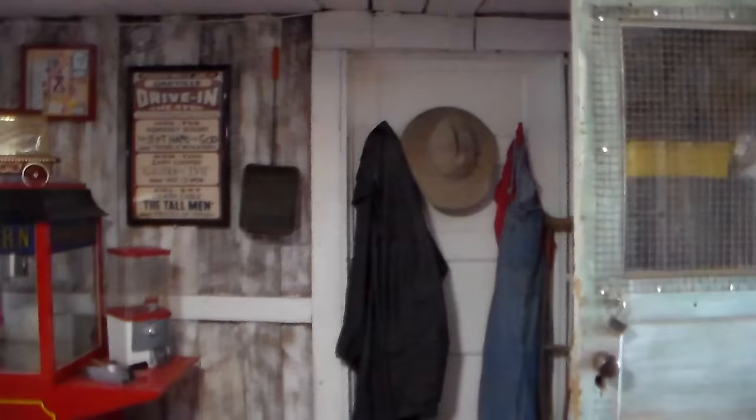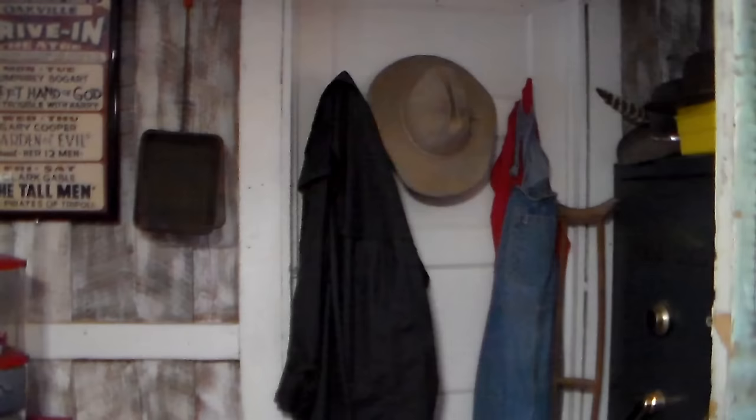At one time, there were three rooms. This door here, you walked into two other rooms. One was a makeshift kitchen. The other one was a bedroom, but we had to demolish them. They were just too far gone.